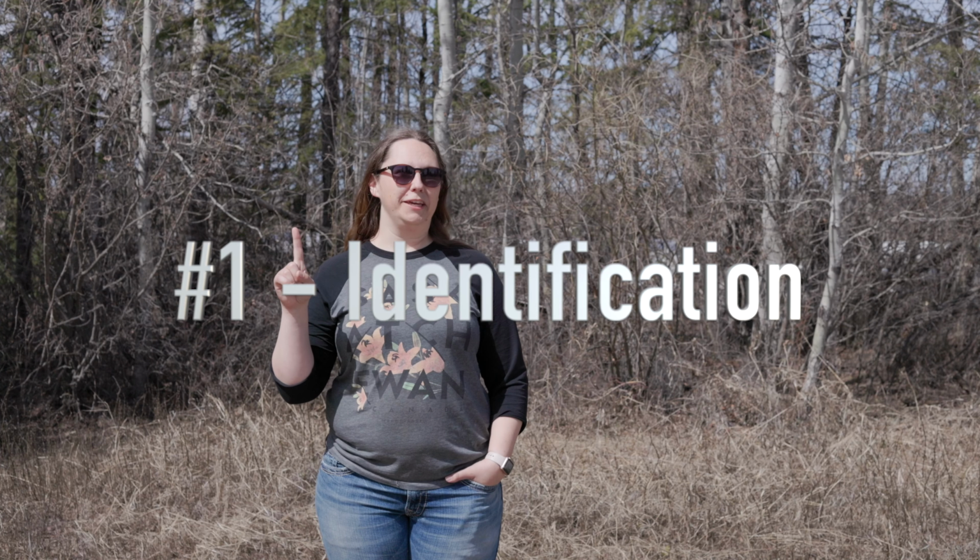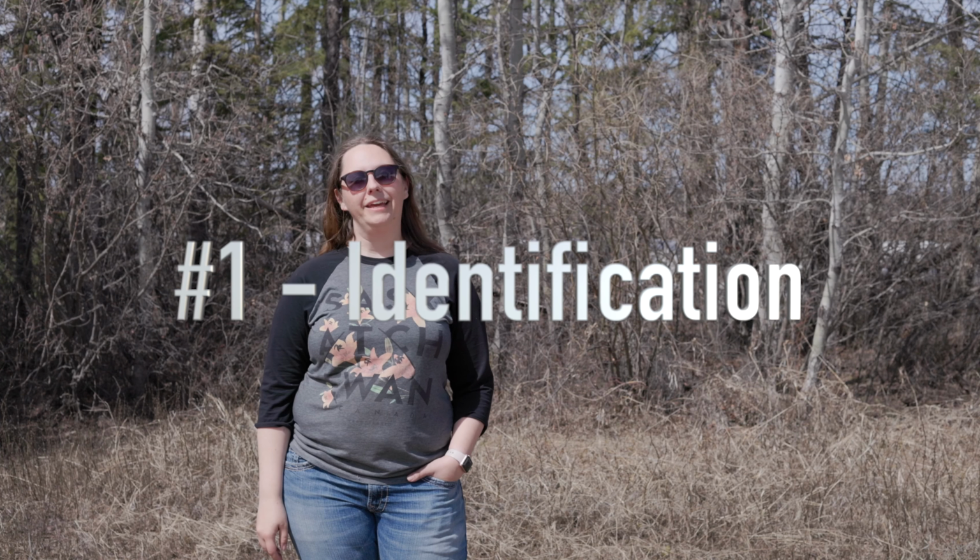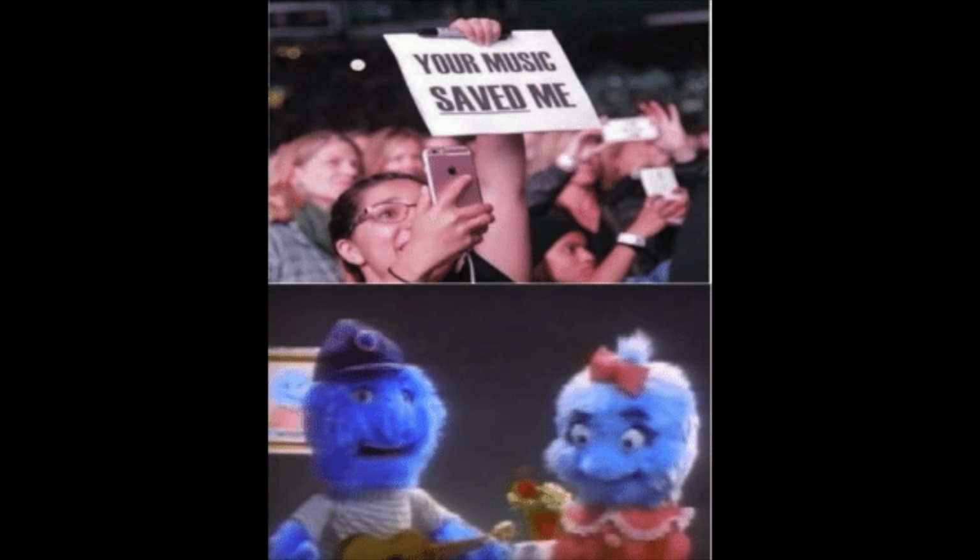Number 1, identification. You will see this one on pretty much every single list. But to quote a foundational piece of my childhood, if you don't 100% know what it is, then don't you put it in your mouth, don't you stuff it in your face, though it might look good to eat, you could get sick, ick, real quick.